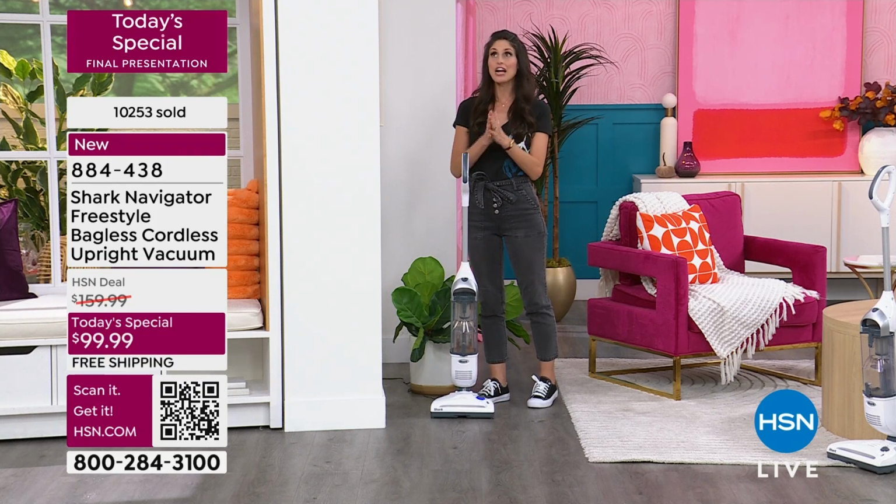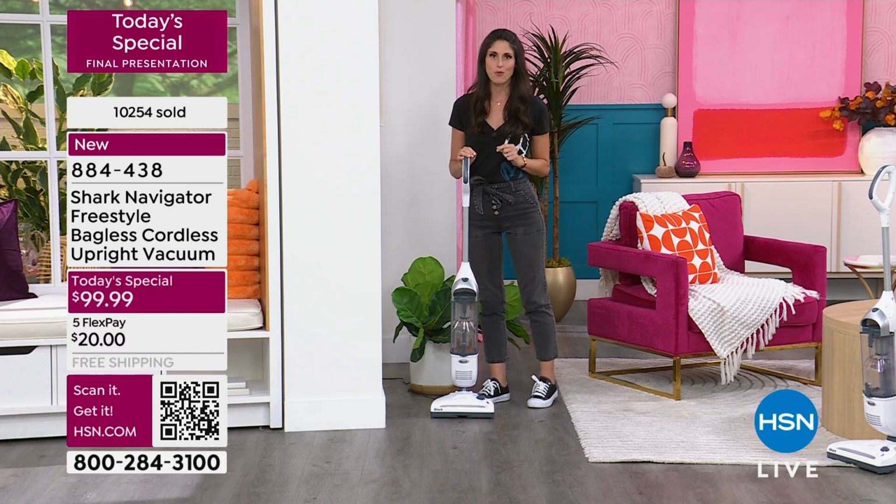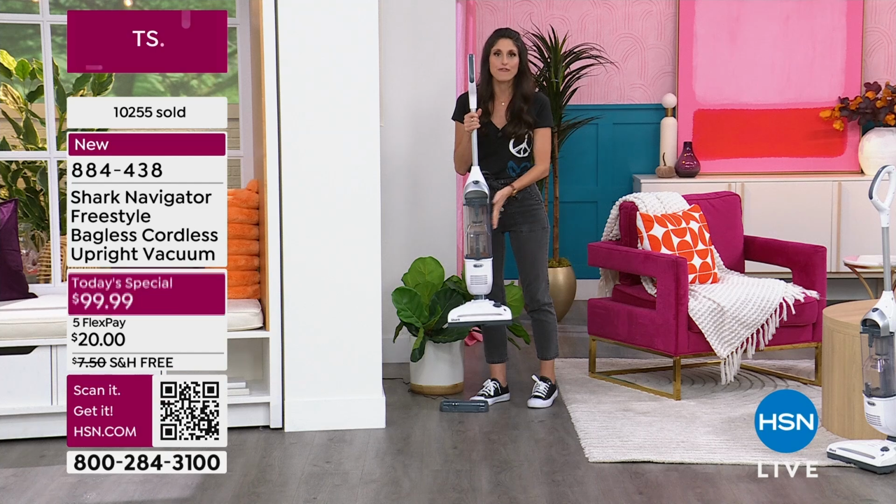If you are one of the 150,000 plus people that have purchased the Shark Wand Vac from right here at HSN, then you know, why do you love the Wand Vac? Because it's stylish, and it's ready to go whenever you are. And there's no surprise. This is the floor vac version of that.